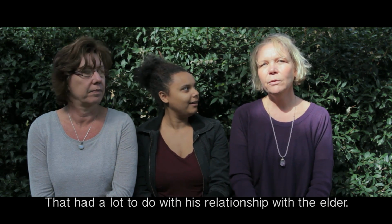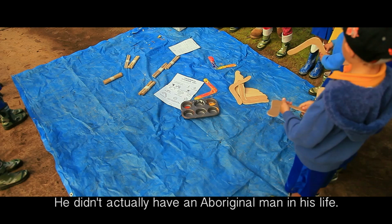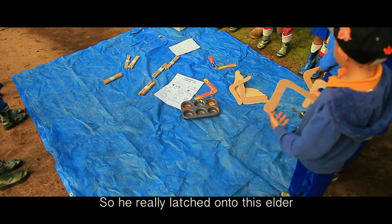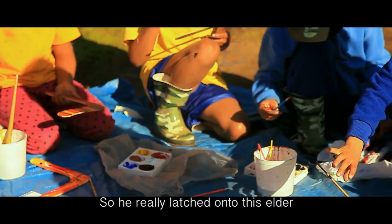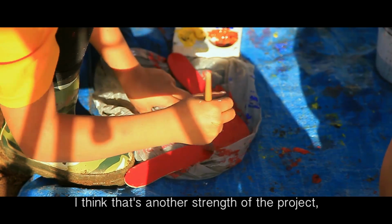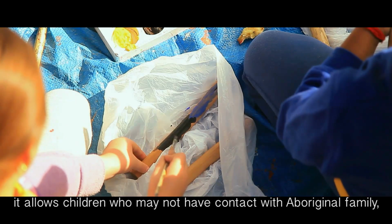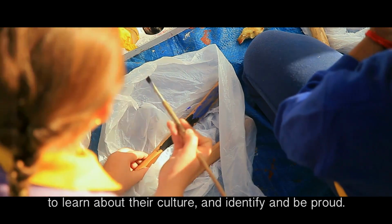And that had a lot to do with his relationship with the elder. He didn't actually have an Aboriginal man in his life. And so he really latched on to this elder and formed such an incredible bond with him. And I think that's another strength of the project, is that it allows children who may not have direct contact with Aboriginal family to learn about their culture and identify and be proud.